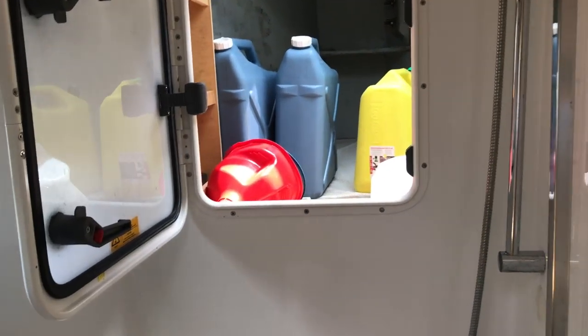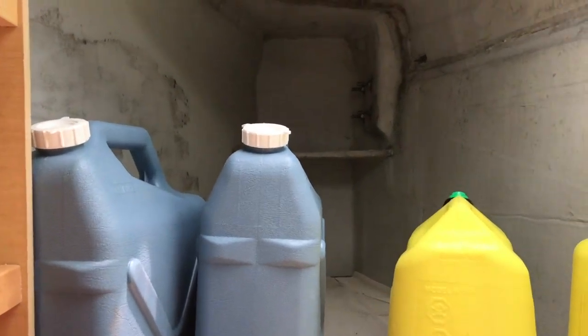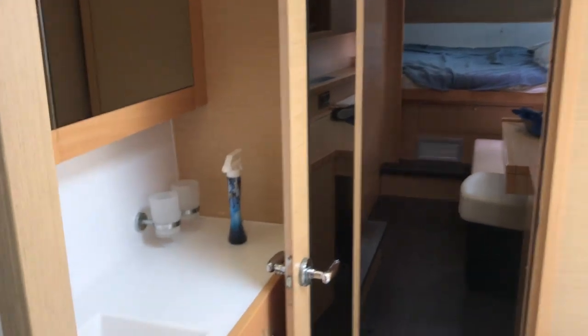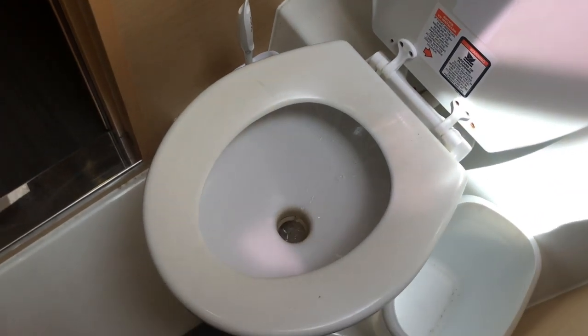And it has a dry shower over here with ventilation coming in through this forepeak area. All right. And this is a nice electric head. Looks like it works pretty well.